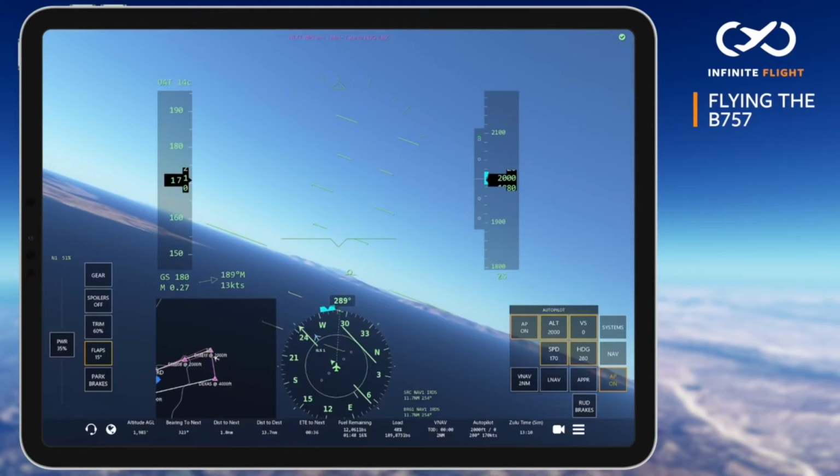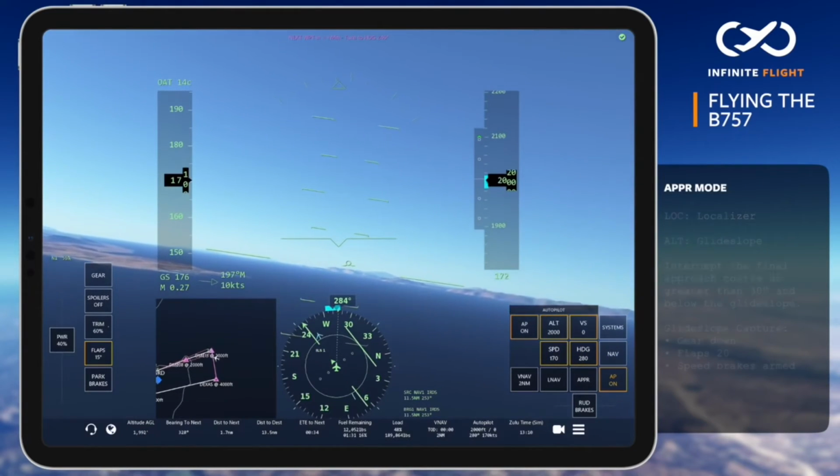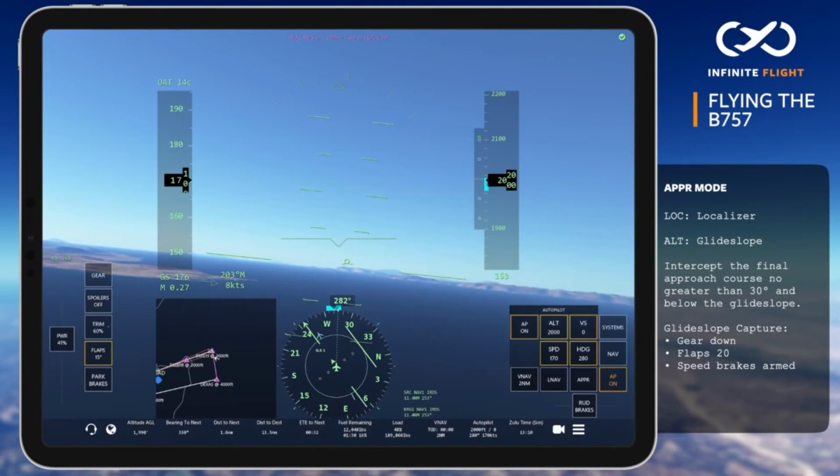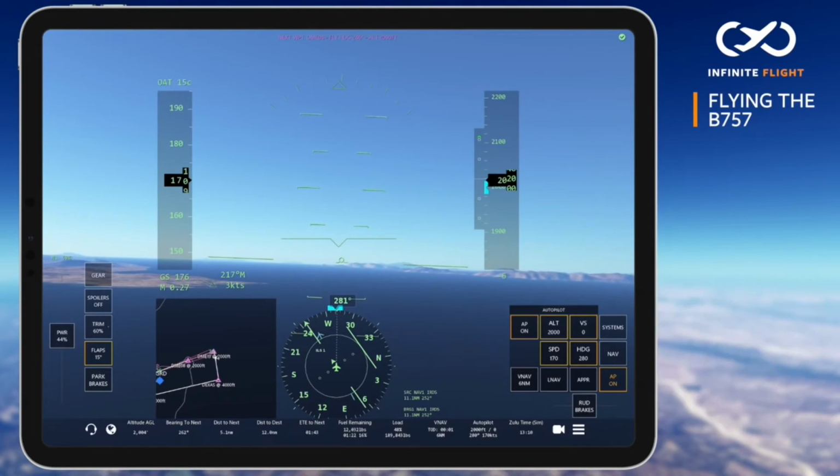Next, let's use the approach mode to establish ourselves on the ILS runway 25 at Rhodes. We've used a standard intercept of 30 degrees, leveled at 2,000 feet to stay below the glide slope, and will select APPR to initiate an auto-land procedure.